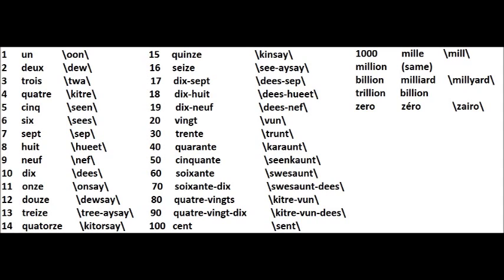Zero, un, deux, trois, quatre, cinq, six, sept, huit, neuf, dix, onze, douze, treize, quatorze, quinze, seize, dix-sept, dix-huit, dix-neuf, vingt, trente, quarante, cinquante, soixante, 70, 90, cent, mil, million, milliard, billion.